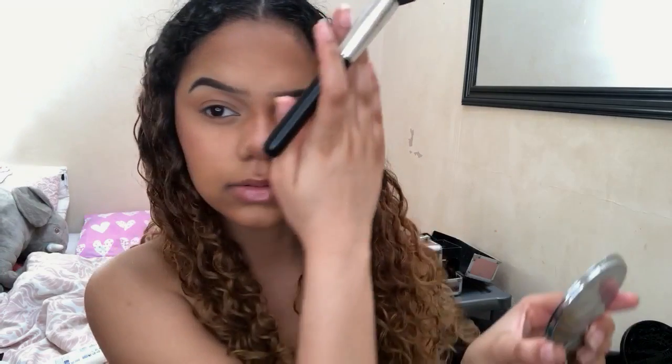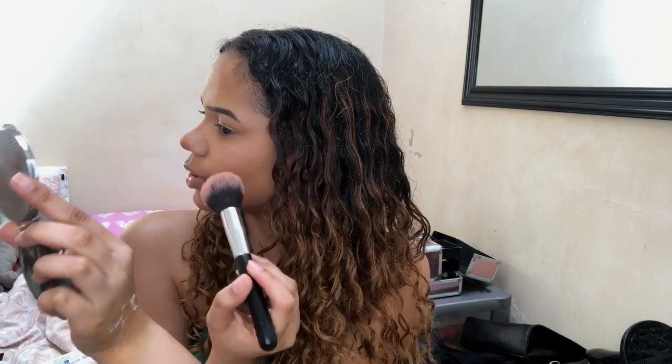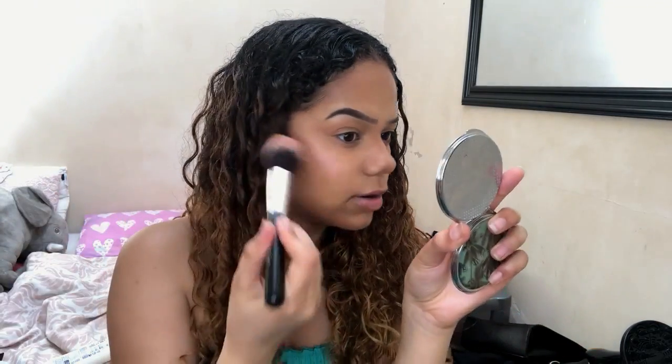You can literally see a difference. Like, look at the difference. Okay, the difference is quite subtle, but I feel like it's a very good difference, and I love blush that is kind of shimmery. I'm not going to go too overboard because I do have a problem when it comes to blush.